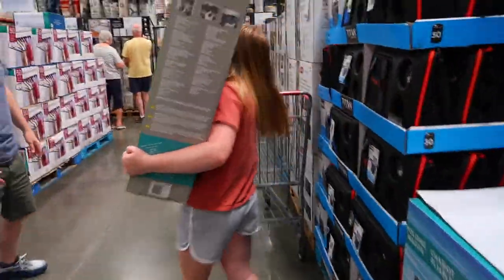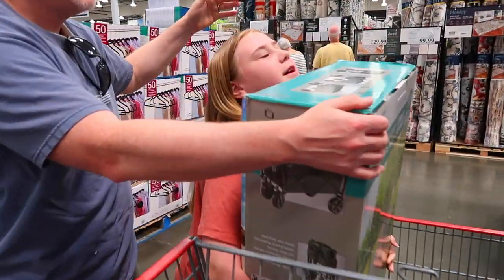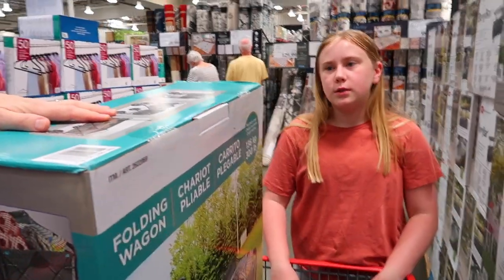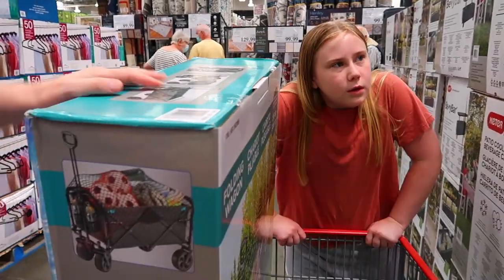Good job, Chelsea. You're so cute. We never get Chelsea to come with us. She's the only one awake, and she wants a soccer ball. We could go and look and see if they have one over here. I doubt it. No, we'll go up to Dick's. They probably don't have the size I need. Right. Okay, let's get the last of our stuff.